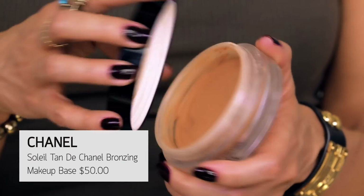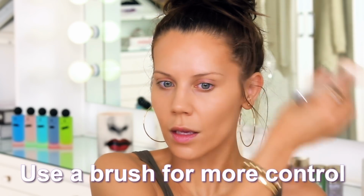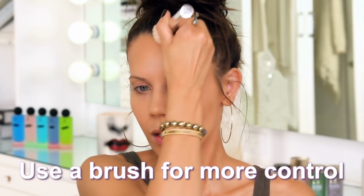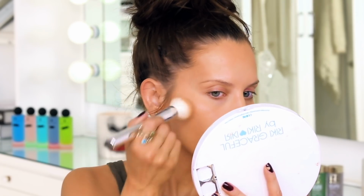So I'm going to go into my Chanel. Okay, so I'm just going really on the perimeter. I'm going to brush up. And I'm doing this step specifically with a brush so I can keep it nice and light and not pick up too much product. Again, you can get a lot of product evenly and quickly distributed using your beauty blender. And I think it looks nice if you're going for full glam, but if you're going for a lighter type of a vibe, use a brush.